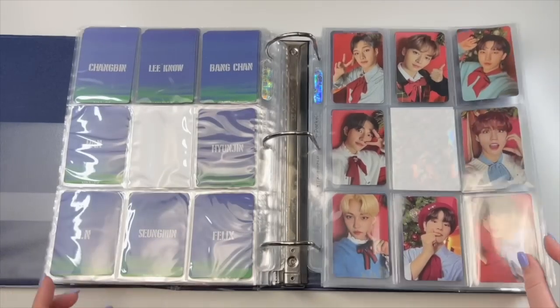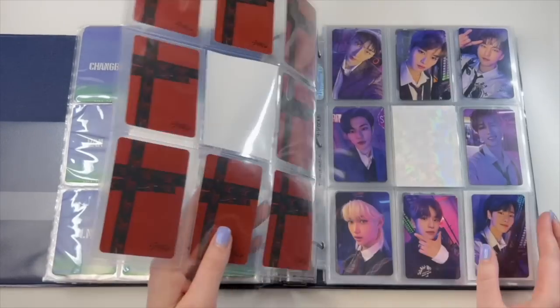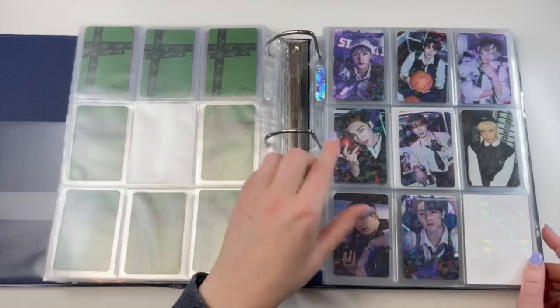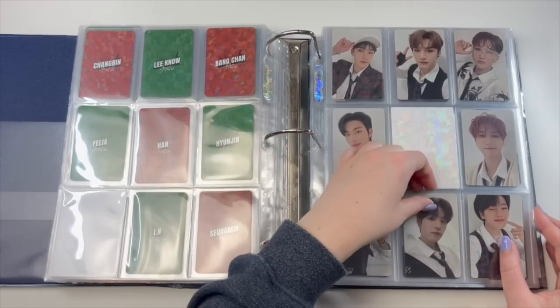Then we have Christmas Evil. I need a second Christmas Evil Chan. I really do. I really need a second Christmas Evil. I thought about getting another Chan glitter card here too to make it make sense. So I might end up doing that.